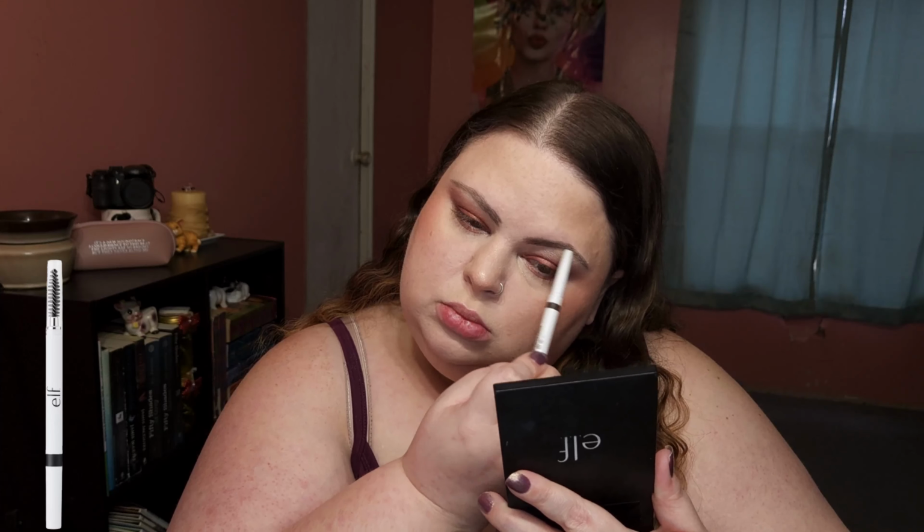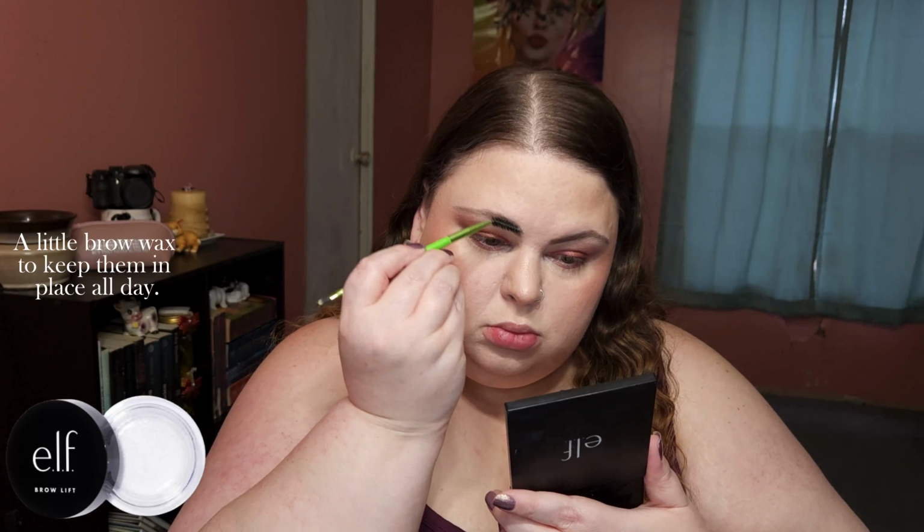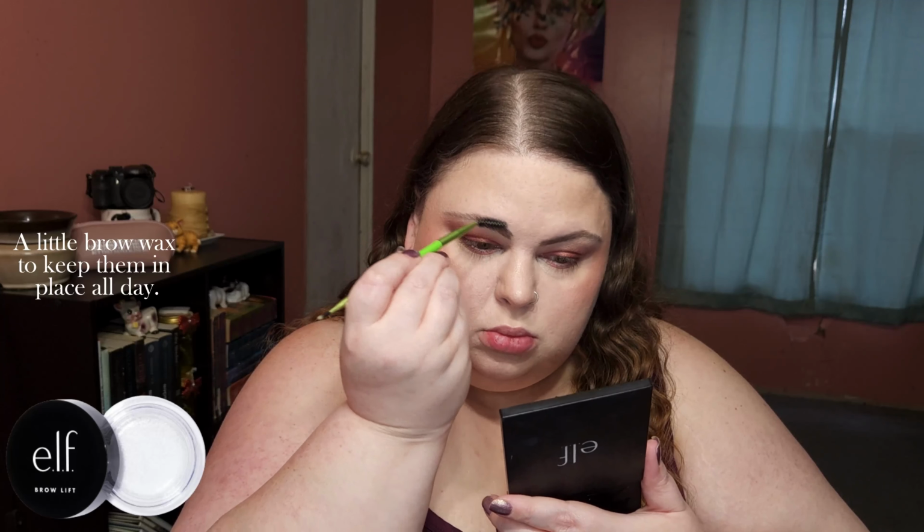Lightly filling in my brows. You can always tell when my brow tint fades. I look like I have a random bald patch in my brow. The hairs are just lighter in color. A little brow wax to keep them in place all day.